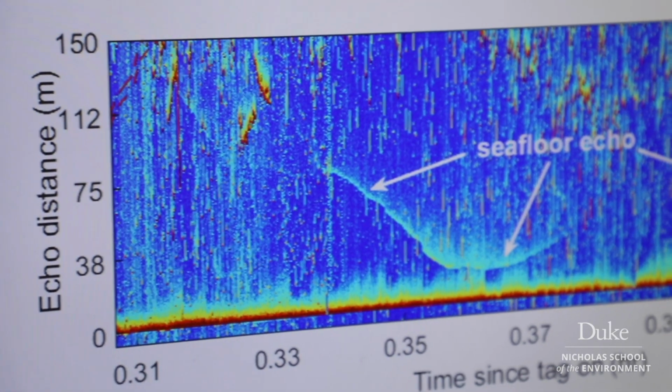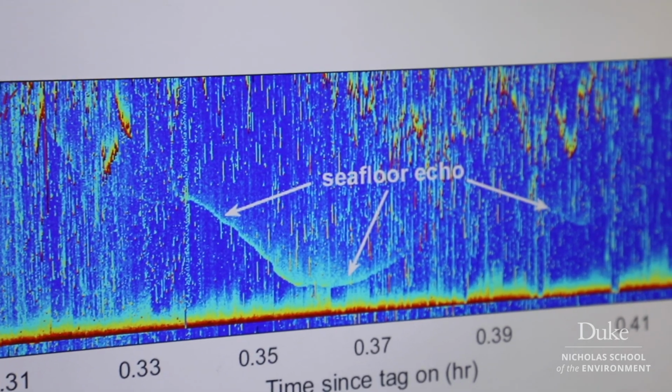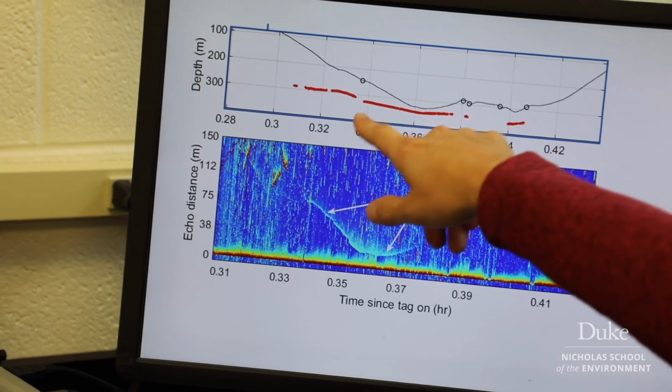One of the surprising things from my study was the fact that the pilot whales are actually diving to the seafloor and using the seafloor. It's exciting to be able to show that. We know the depth of the animal at that time, and then we know how far away the seafloor echo is, so then I can recreate this red line, an estimation of the actual depth of the seafloor.